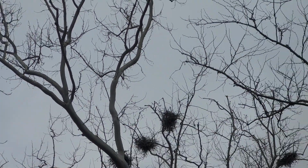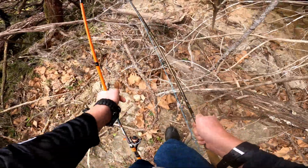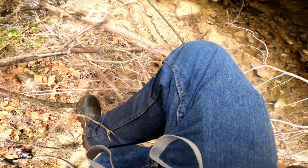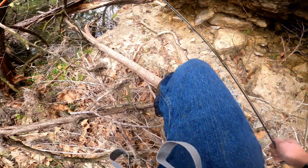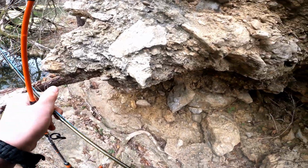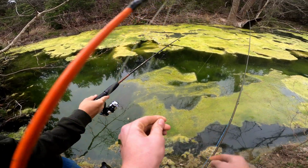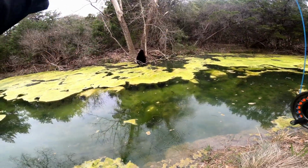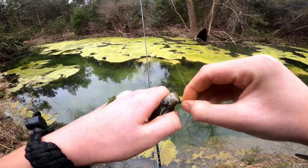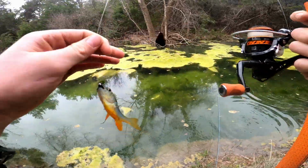Look at all those herons in nests. Herons nest together. Every one of those is a heron nest, and everyone has a blue heron in it. Oh, it's gonna get tight. There's 4-pound bass in here, I bet. Got him. Mine like fish too. Got it. Probably second biggest one I've caught today. Oh my God, look how beautiful that is.